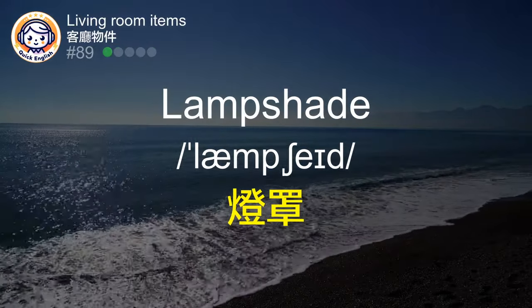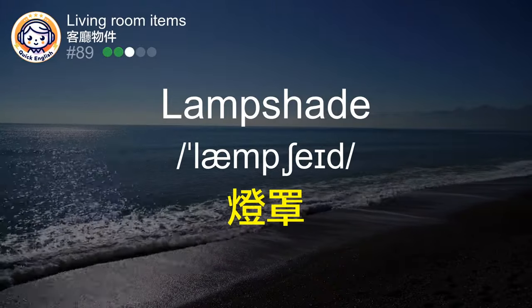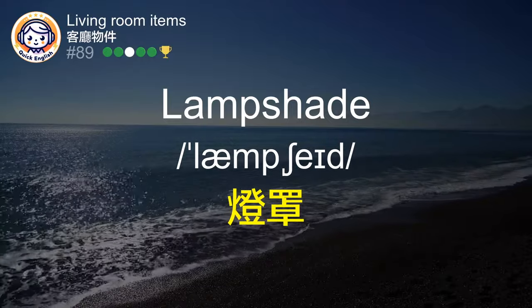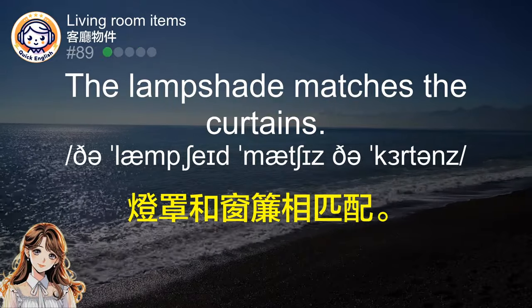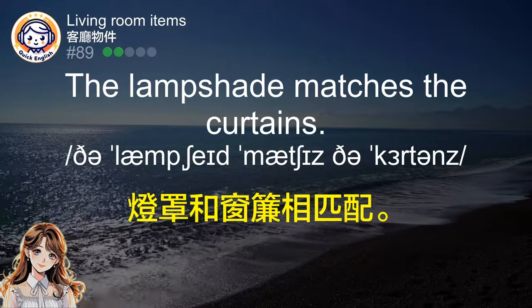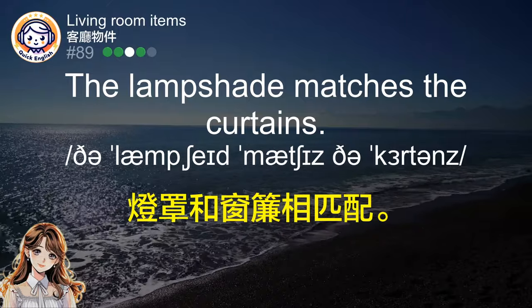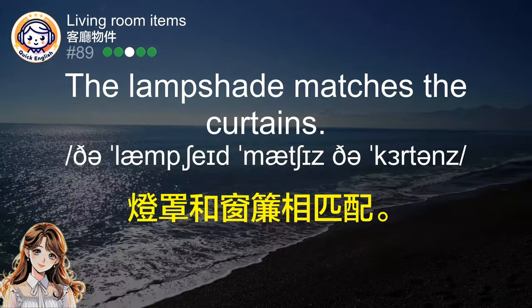Lampshade. The lampshade matches the curtains.